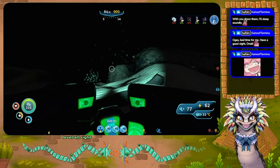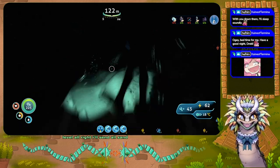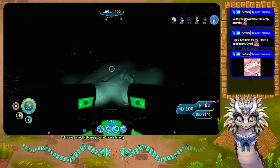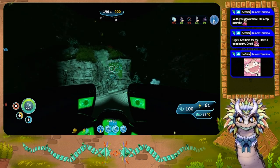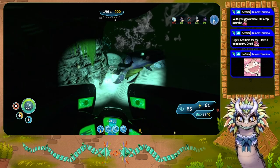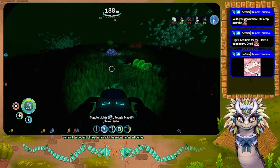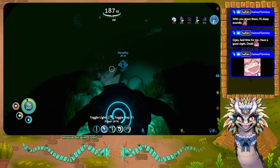All right, all sand. I need to fucking repair my ship because I cannot drive and I keep on crashing. Bone shark! Leave me alone! Leave me alone! More brain coral. Don't care about that.